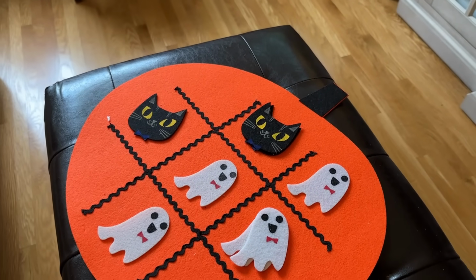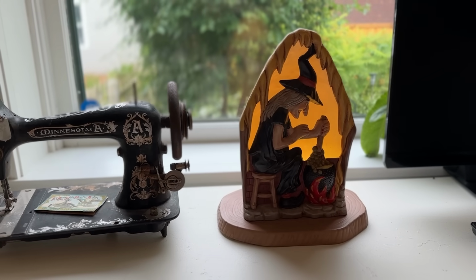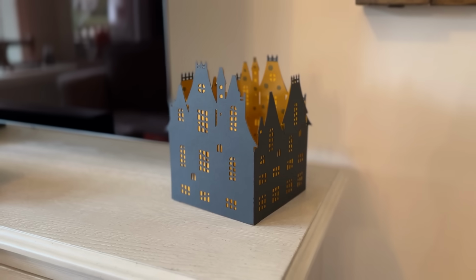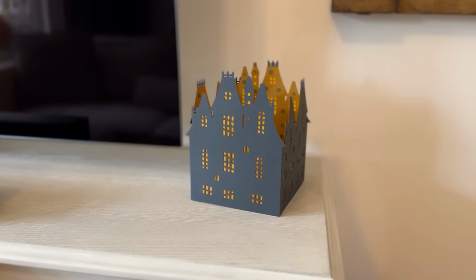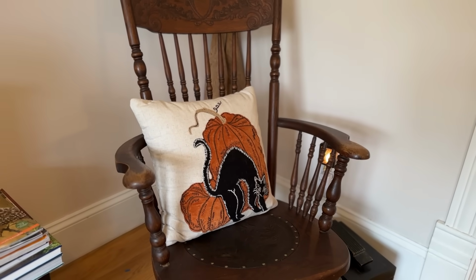In the window is a vintage Halloween ceramic I purchased on eBay, as it was very similar to one my grandma had when I was little. I actually made this luminary with my Cricut machine, and found this pillow at Target last year.